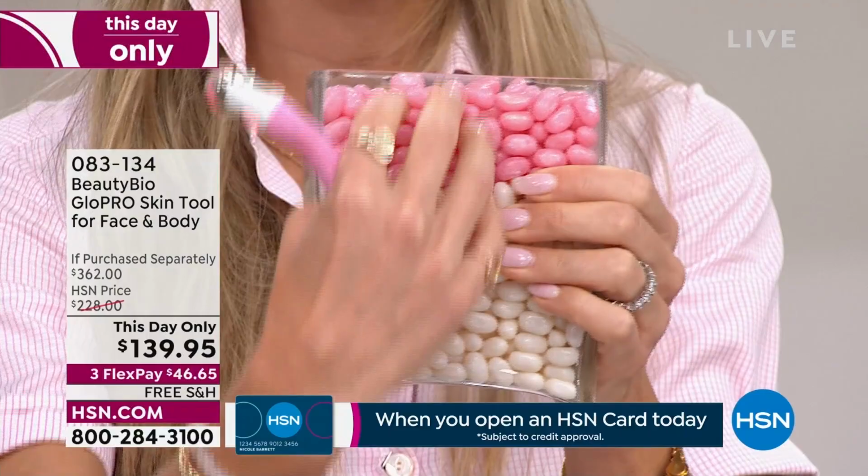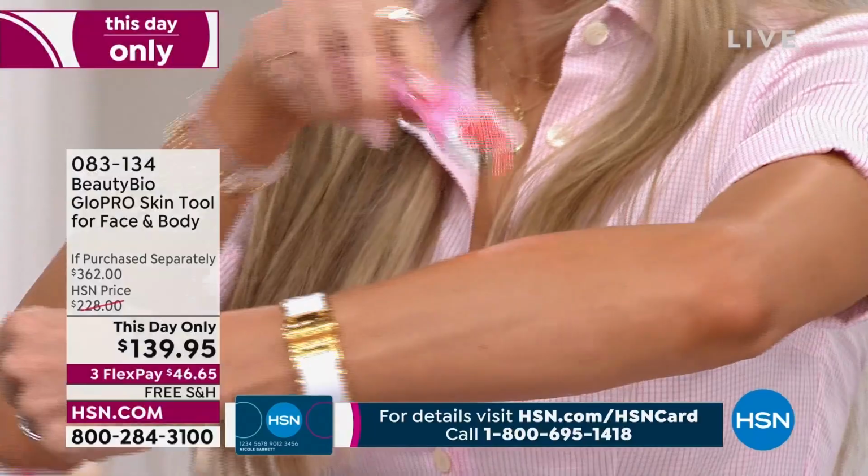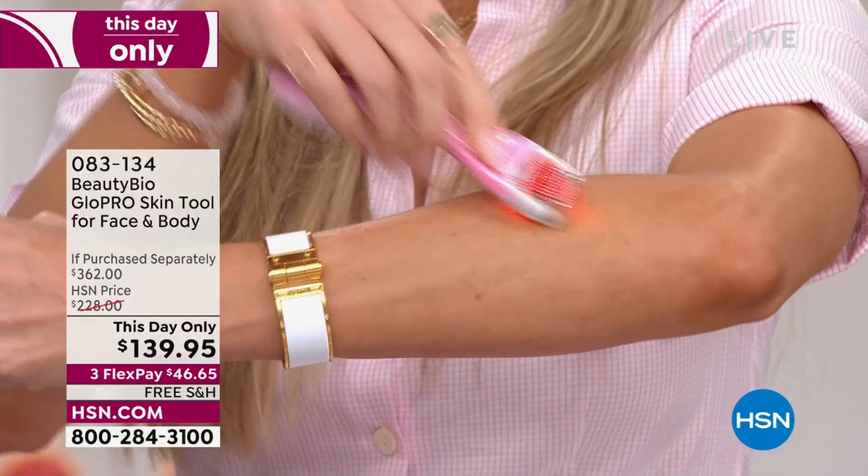And let me show you on the back of my arm what happens. So you're going to glide your tool. It is not uncomfortable. I don't do pain. I've had three kids. I want an epidural every single time, okay? Waxing is like a 10 in pain. This is like a 0.5. Feels like a little kitten licking your skin.